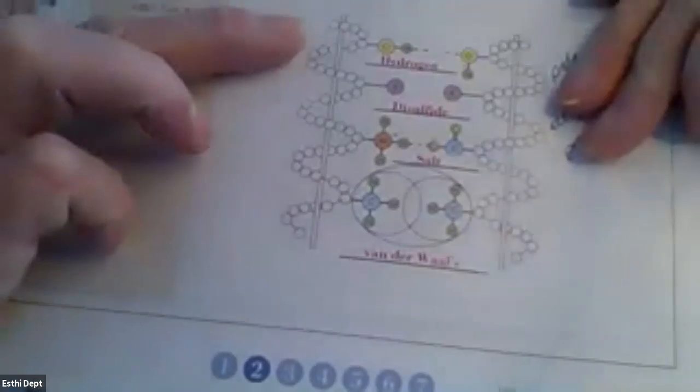All right, that should cover your end bonds and your side bonds. That's why it gives you the illustration at the bottom. Your first line in that illustration should say hydrogen. The second line should say disulfide. The third one should say salt. And the fourth one is van der Waals. So I'm talking about this part right here.